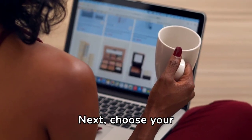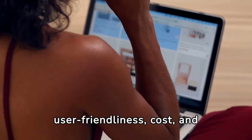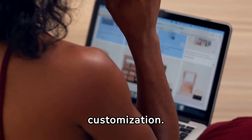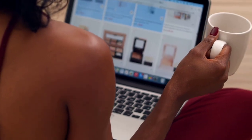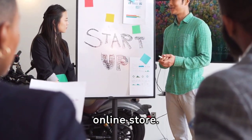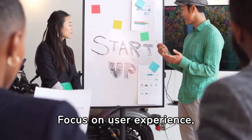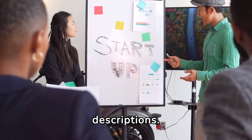Next, choose your e-commerce platform. Consider user-friendliness, cost, and customization. Platforms like Shopify are ideal for beginners. Once your platform is ready, it's time to craft your online store. Focus on user experience, easy navigation, and engaging product descriptions.